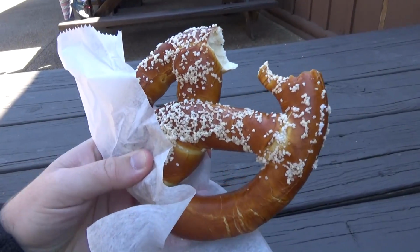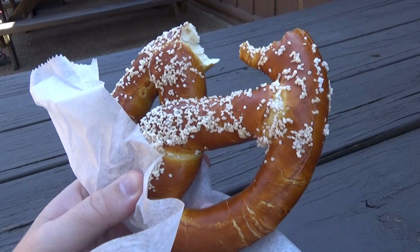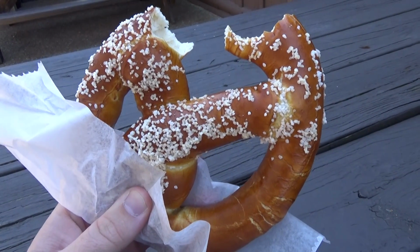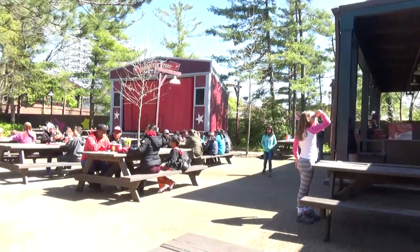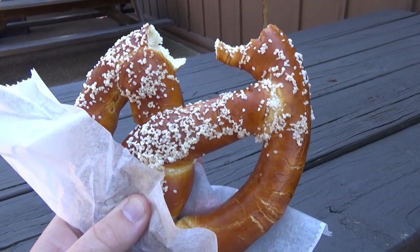For our snack on the Six Flags dining plan, we got just a big old Bavarian pretzel. Honestly, the list of snacks is not very interesting. It's really just pretzels and churros and nachos with cheese, that kind of thing. But we went with the pretzel because there was no line. Some of the stuff has long lines. This one here in the beer cart area, the Yukon Territory, did not. We also got this because the waffle fry stand was closed. We really wanted waffle fries.